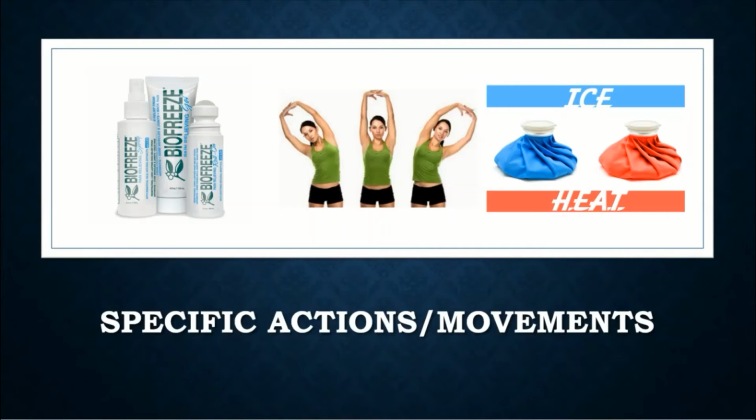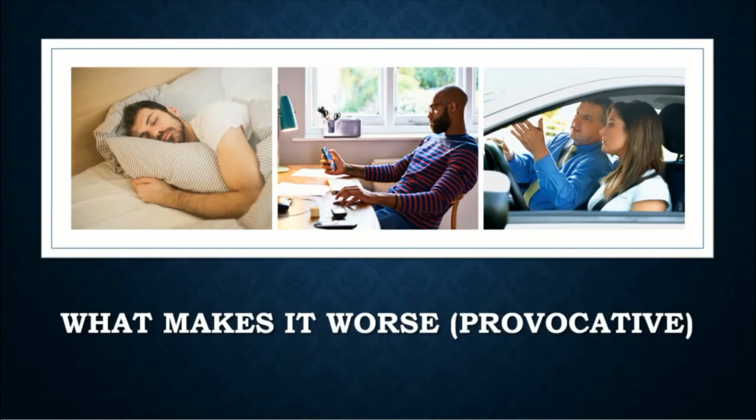Now, not everyone will fall into a flexion tolerant or extension tolerant category. There are other movements and actions that can decrease pain and symptoms to help determine the best course of treatment. Sometimes leaning to one side or bending to one side helps decrease the pain. Sometimes twisting or applying pressure to the area relieves the pain. Sometimes ice or heat or topical ointment can help. These are all clues as to what course of treatment should be taken.